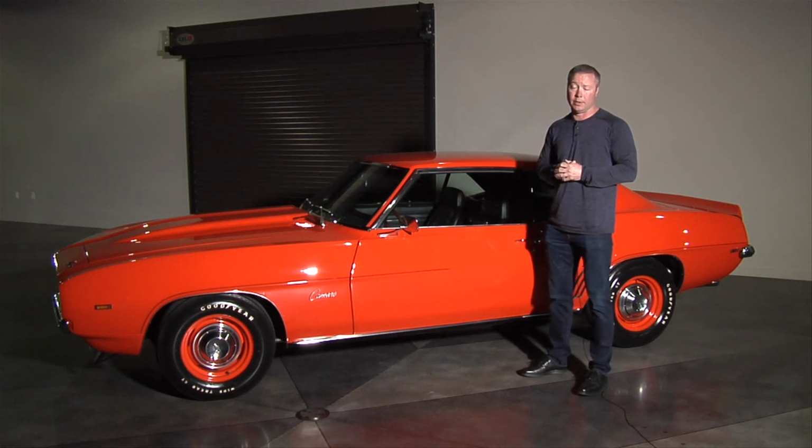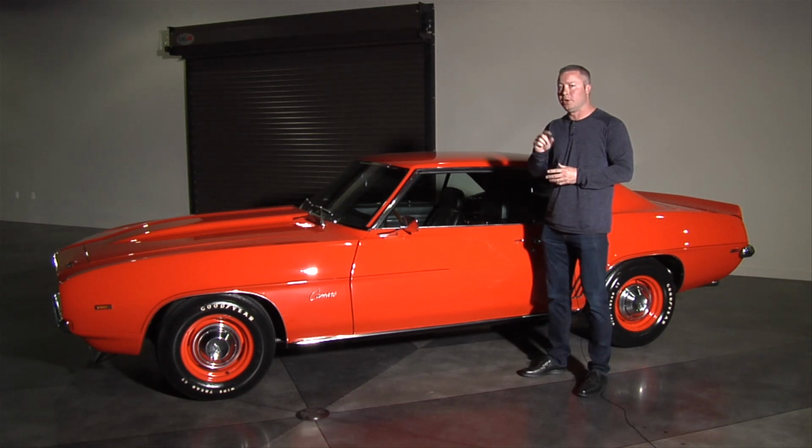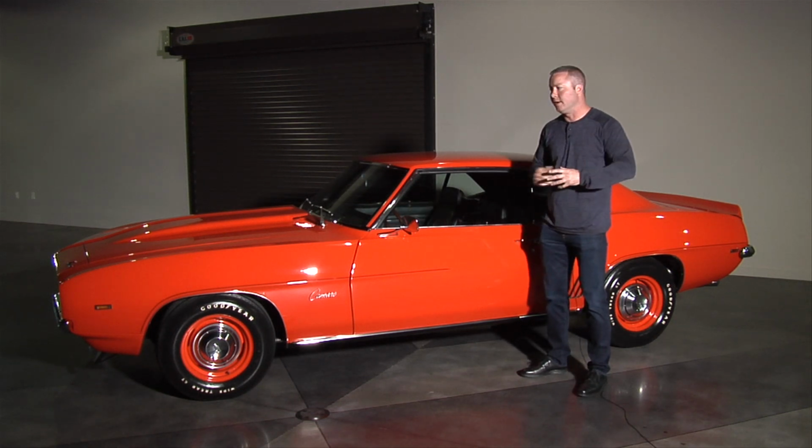ZL-1 number 63 was purchased by Milton Robson in the 80s, and Milton was establishing what was considered at the time to be one of the most premier muscle car collections in the world. He would hand pick some of the absolute best cars that he felt were significant or worth having to represent the muscle car era.